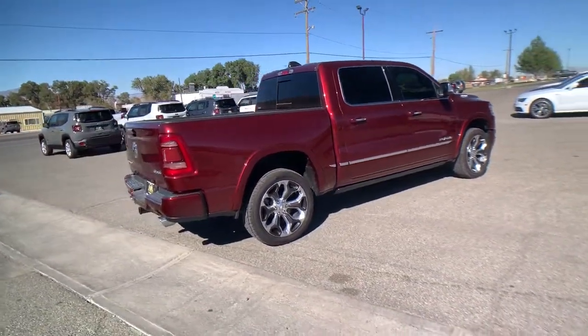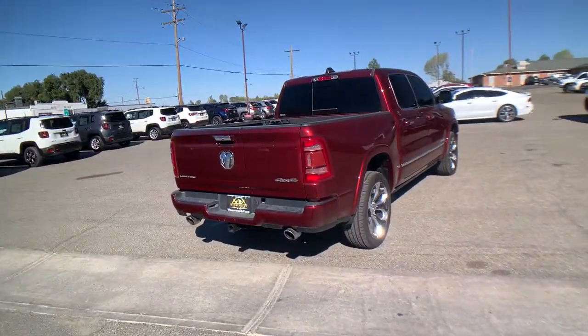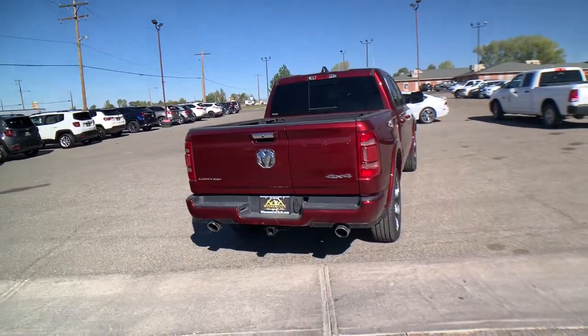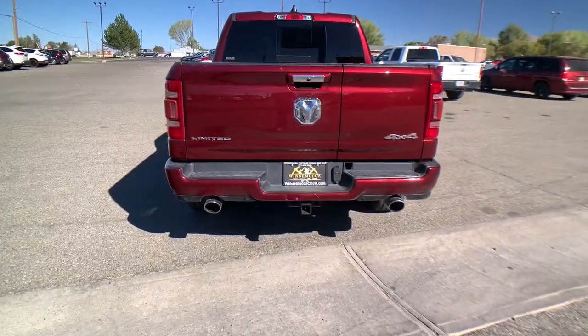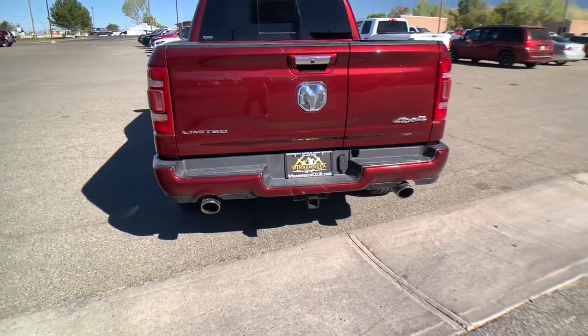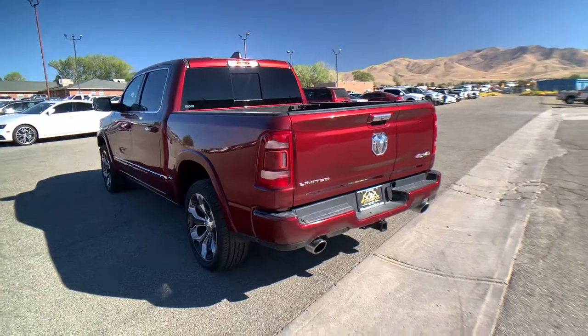The following are some of this vehicle's highlighted options: panoramic roof, adaptive cruise control, fog lamps, wood grain interior trim, satellite radio, backup camera, bed liner, Wi-Fi hotspot, blind spot monitor, dual zone AC.